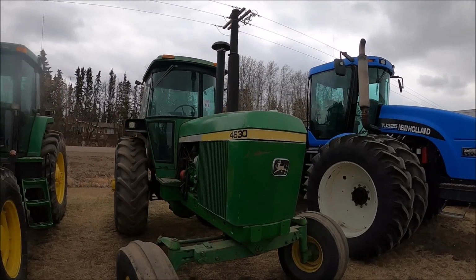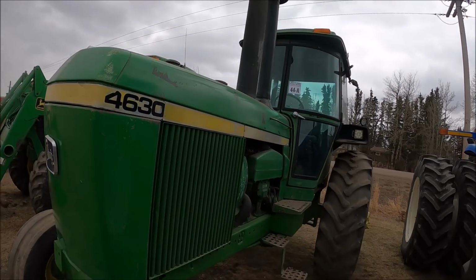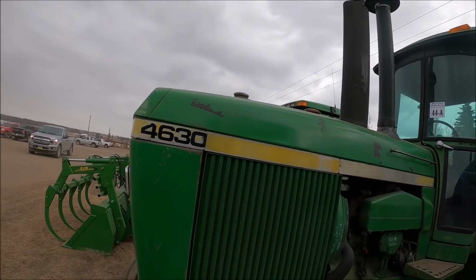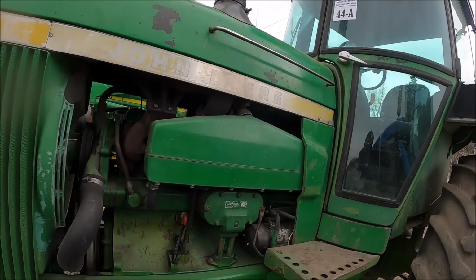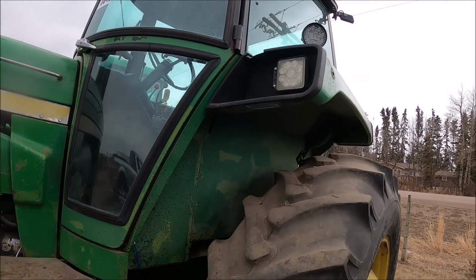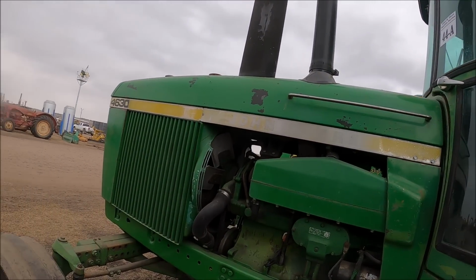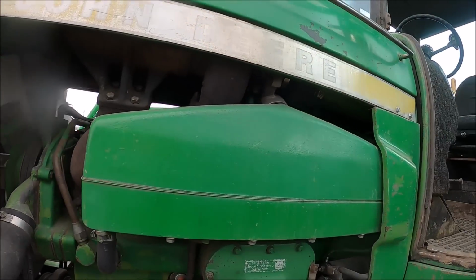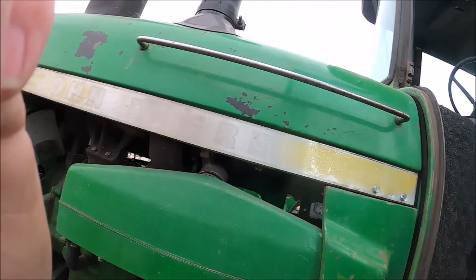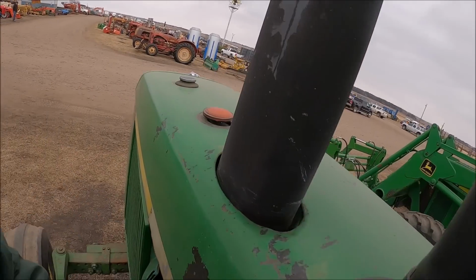Here's a 4630 John Deere. So this is the big one. I think the 48 were 40, so 4630. There you go. It's not beat up at all. Its paint's bad, but there again, the thing's 50 years old probably too. Got a Case seat in it. Look how nice the hood is.